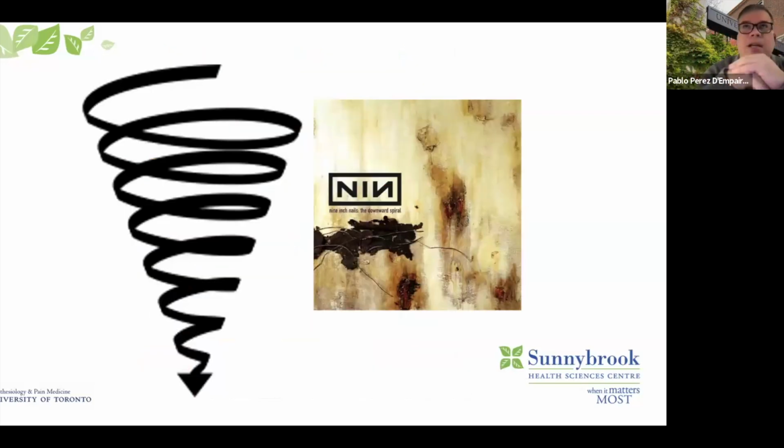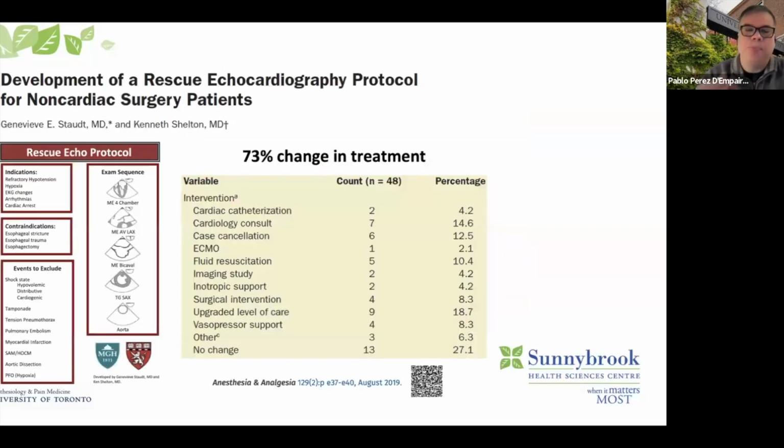The way that I see it is, I'm a huge rock fan, and this is one of my favorite albums from the 90s, from Nine Inch Nails, called The Downward Spiral. And the way that I see it is when you're in a downward spiral in a situation, either in the emerge, in the ICU, in the ward, or in the OR, that patient is in severe shock, severe hypoxemia, and is not really responding to the traditional or the conventional management, there has to be something else happening. And that's what I think TE has a role in, trying to identify these possible causes and help guide your treatment. And we have a few studies looking at this.